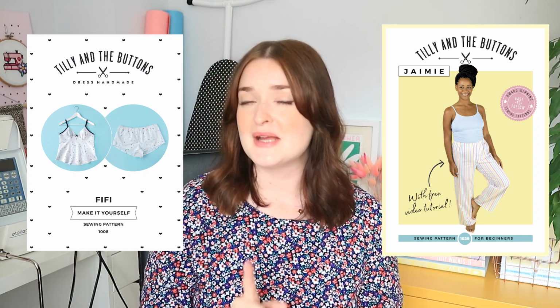We've got our Jamie PJs with bottoms and shorts and our Fifi camisole. So hear me out. I think the Jamie shorts would look really lovely made in a silky, lightweight crepe fabric, much like the ones I found online, or even a cotton poplin. You could lengthen the legs a little bit if you wanted more coverage. And I think those paired with Converse and a t-shirt, and you've got your bag and sunglasses, I just think they'd look so cool. And I'm trying some out.